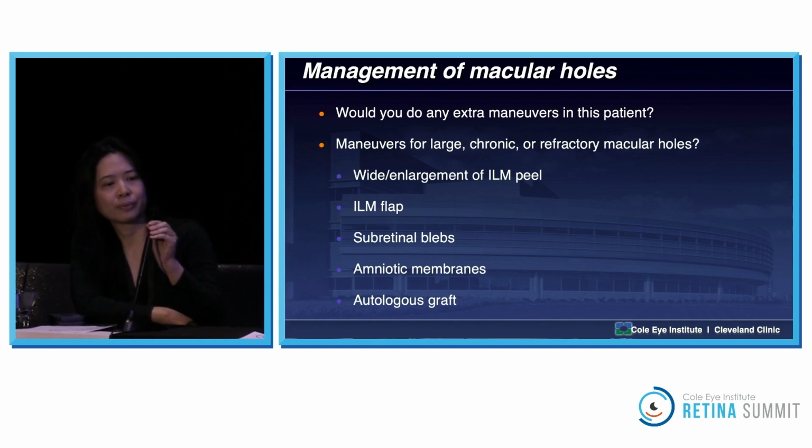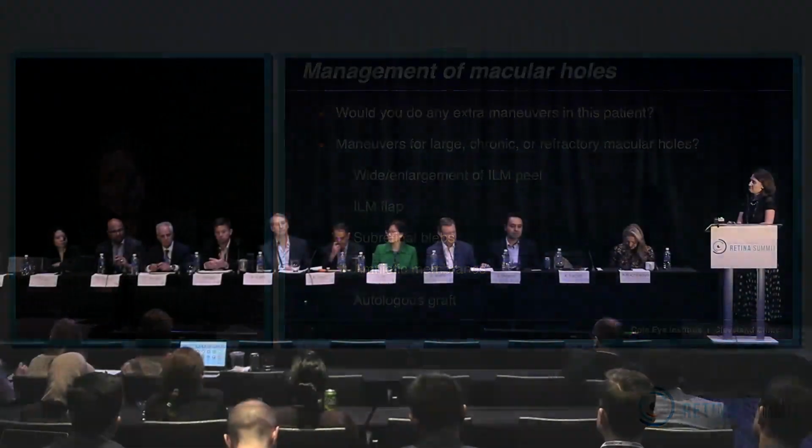How about you, Dilsher? What are your go-tos? Yeah, I do something similar. I do the ILM flap mainly. I'll massage the tissue around. I've done subretinal blebs as well, but I've not done amniotic membrane. My partner does that, and he likes it. And the vision's still not great though. But it looks beautiful if we orient the OCT.